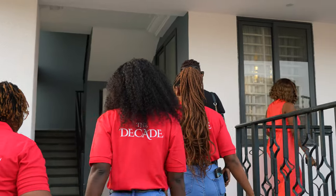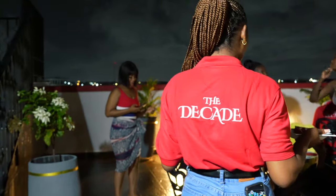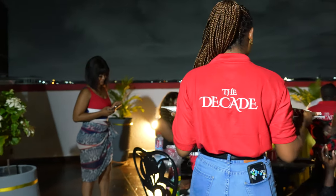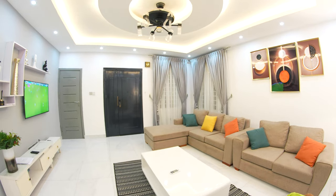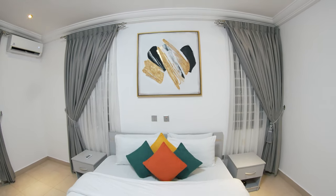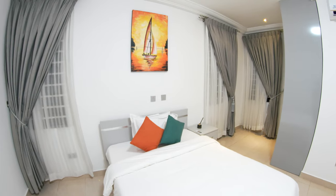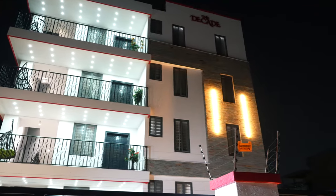You just have to make sure that your service is top-notch and you have a competitive rate. This place is two-bedroom, spacious, luxury. We're charging 80 a night, which will be maybe 1,000 cedis a night, fully furnished. It comes with everything. And we make sure the service is top notch.